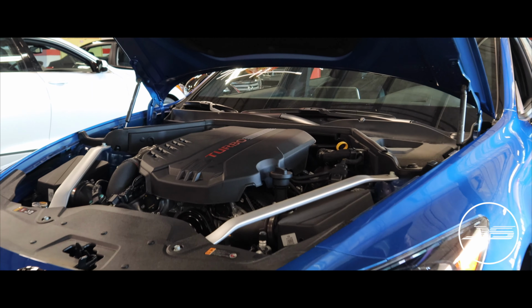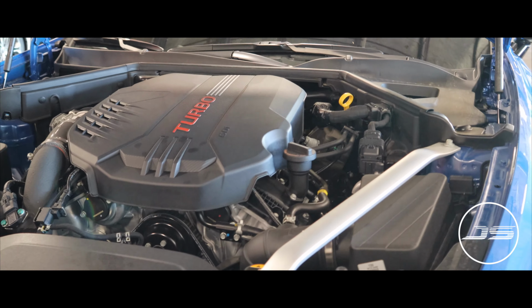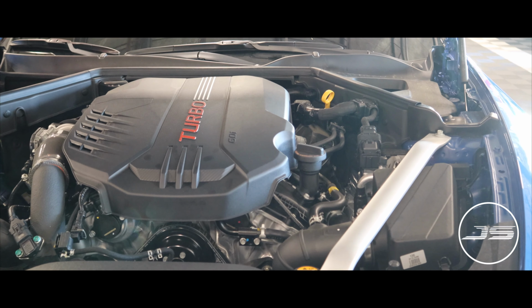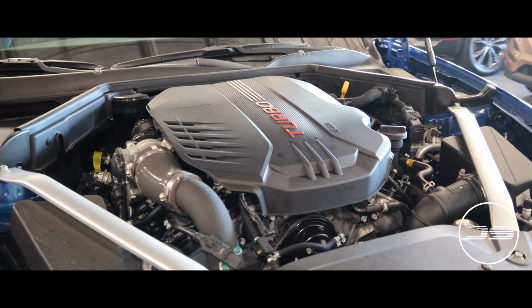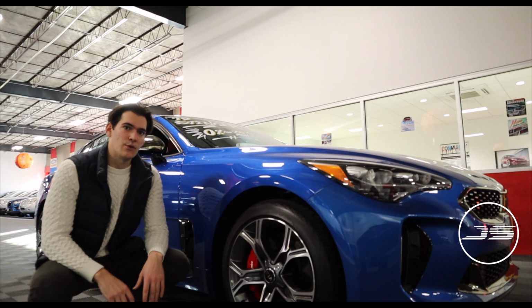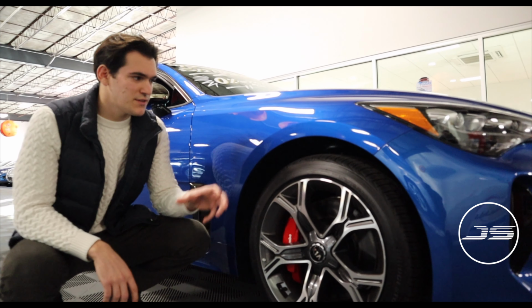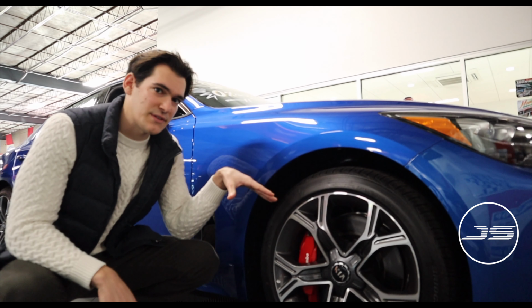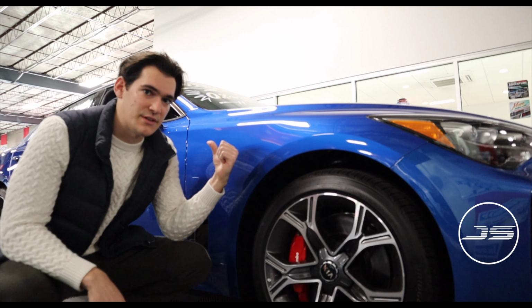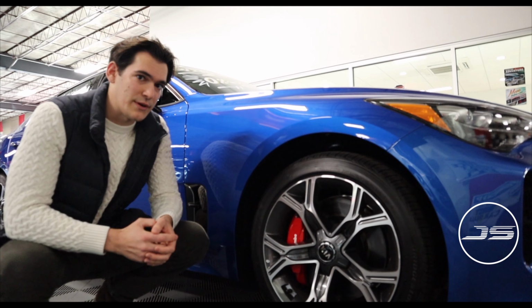With the top spec GT2 model, you can expect the Stinger to reach 0 to 60 in an impressive 4.7 seconds, producing 365 horsepower and 376 foot-pounds of torque out of a 3.3 liter twin turbocharged V6. So if the powertrain for this price point didn't seem like enough of a value, let's move on to the suspension and braking. This car has an electronically controlled suspension system, as well as 4-piston Brembo brakes up front and 2-piston in the rear. Now, if you're a performance guy, you definitely know that this is an incredible value for this price point.